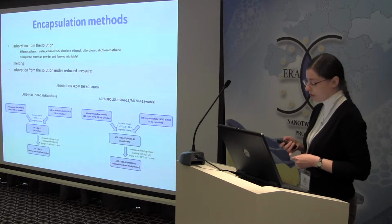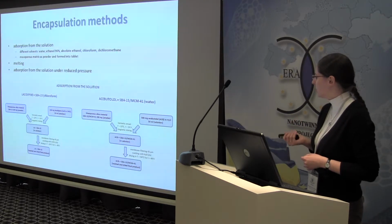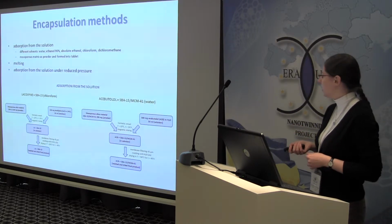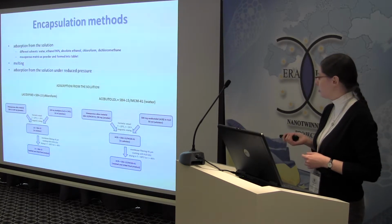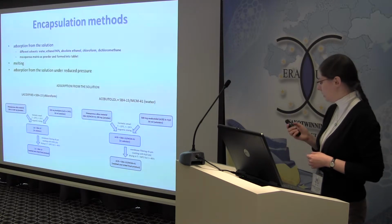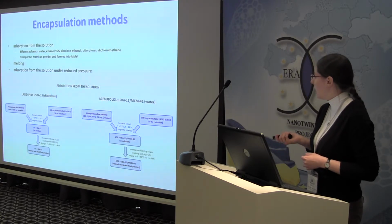The general scheme of this process is similar in both lacidipine and acetylol. We mix mesoporous silica material with the appropriate solution, then continue mixing for 24 hours, then filter the sample, wash them twice, and dry for 48 hours at 50 degrees Celsius.